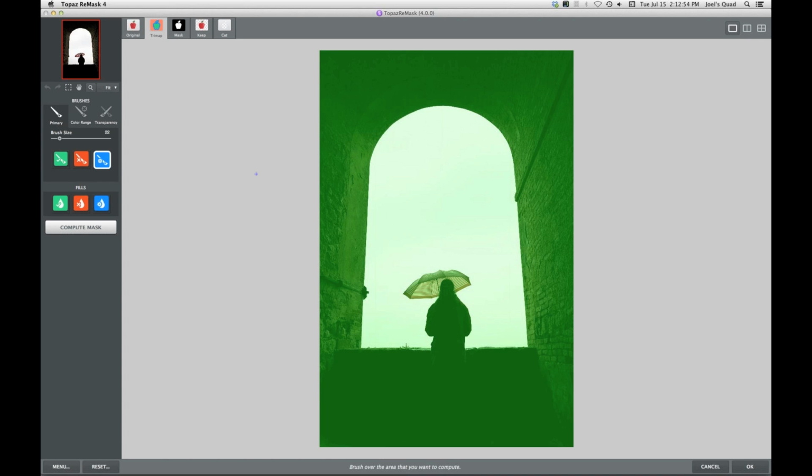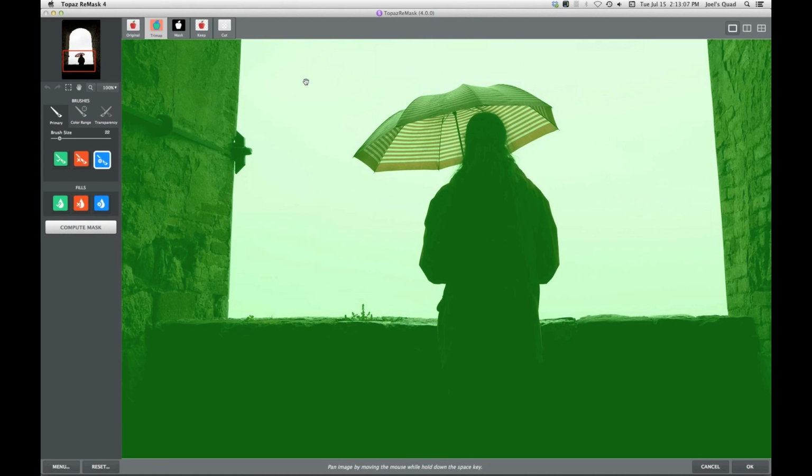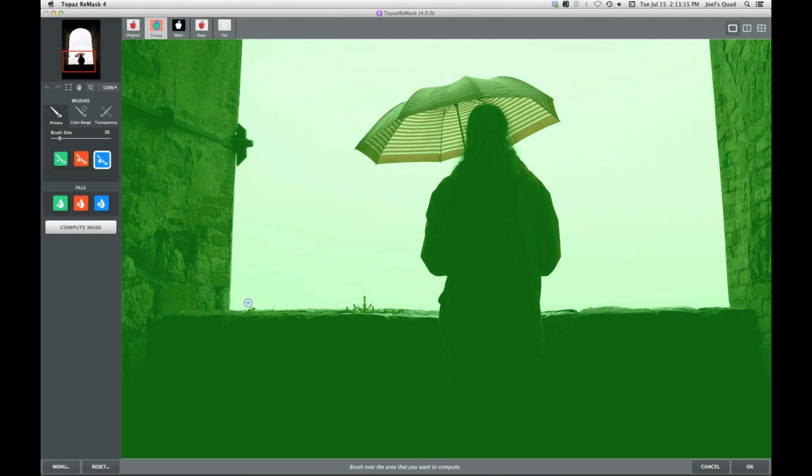So you delineate that border with the compute brush, and then it'll compute the mask for you. What I'm going to do is zoom this up to 1:1, and I hold down the space bar as a shortcut to get the hand, just like in Photoshop, so I can move around while I'm in the 1:1 mode. And essentially what I want to do is start brushing across the image here.